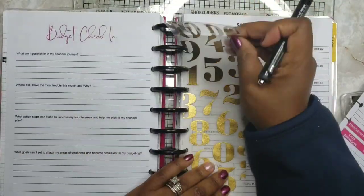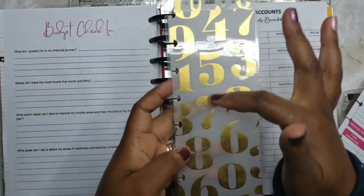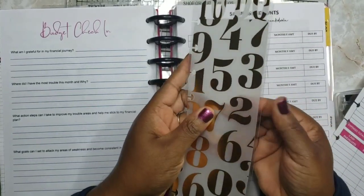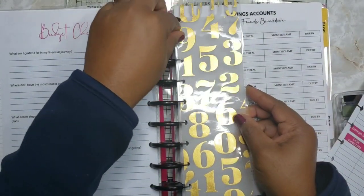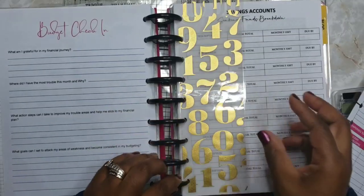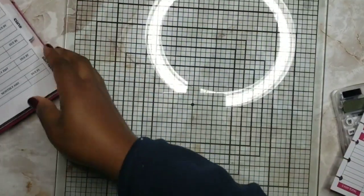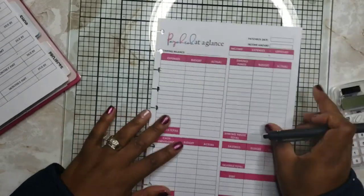You guys like my bookmarker? It says to do and it's all the numbers on it. It's a piece of acetate that I laminated. I really love it. It's so durable. And it just gives you that barely there look, but it also hangs out at the top so I can just see where I'm at in our budget. So I really like that. It says to do. This turned out really cute. All right, so let me just move this over to the side and let us get started.